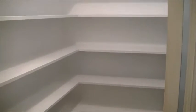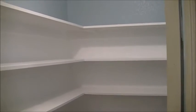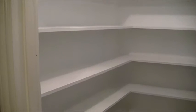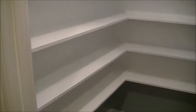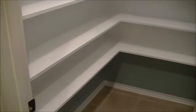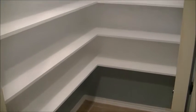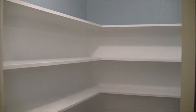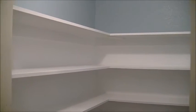So this is absolutely beautiful, and I cannot wait until I can add all of my canned goods and pantry items back in here, but in an organized fashion, which if you stay tuned, you will see the after reveal, and I'll also share with you some organizational tips on how to organize your pantry.